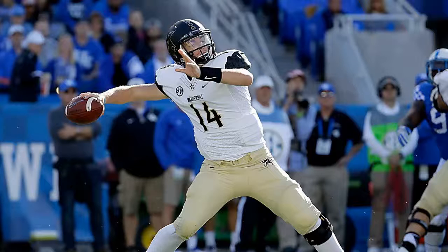How can I listen to Vanderbilt football versus Kansas State on the radio? Vanderbilt football fans can find their local radio station here. Kansas State fans can find their game here.